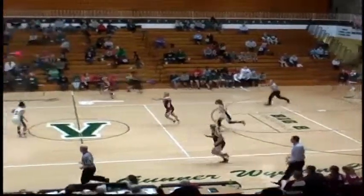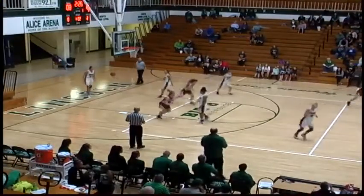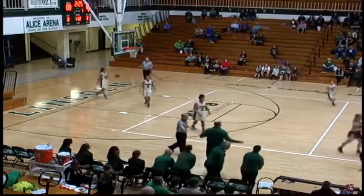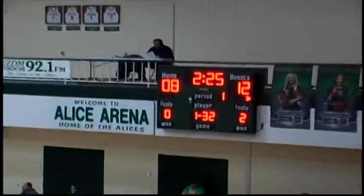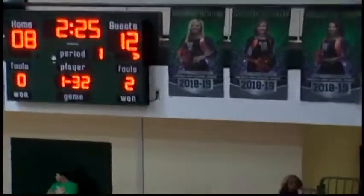Stolen away by Bloomfield. Toon down the other end. They got Kilser back all by herself, and it's an easy 2. So Lincoln is slow getting back in. Timeout. They trail by 4 here in the first quarter. We're back in 30 seconds here.